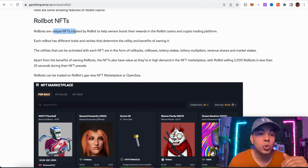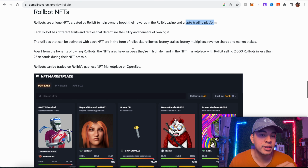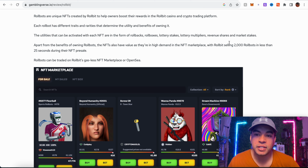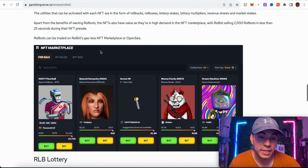So they actually create unique NFTs to boost rewards to individual users on the Rollbit casino and their trading platform, which we'll talk about here in a sec. Each Rollbit NFT has different traits and rarities, and that determines the utility and benefits of owning it, right? Some of those benefits can be lottery stakes, multipliers, revenue shares. One of their claims to fame with their NFT was that 2,000 robots were sold in less than 25 seconds of their NFT pre-sale, right? So already there's a lot of huge demand there for these NFTs.